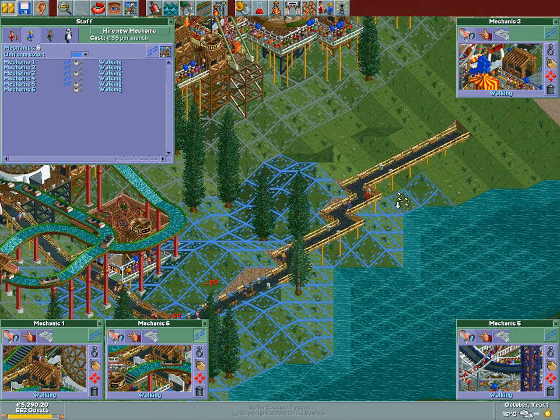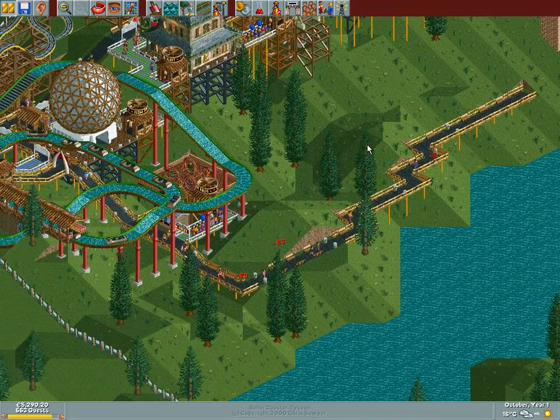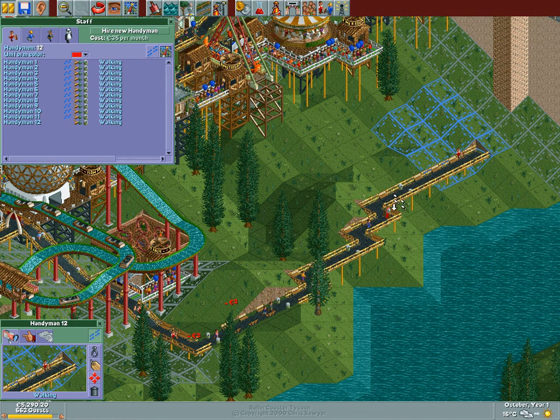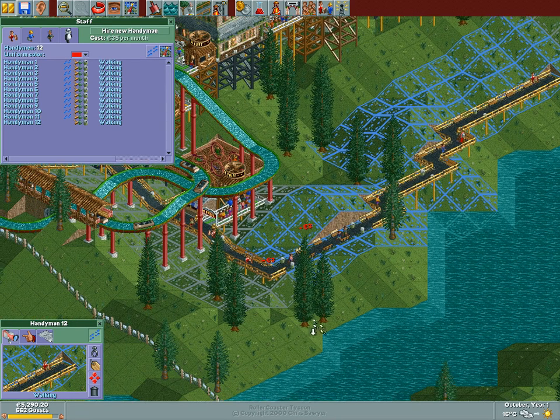I hope it will work. It's kind of like a first thing. It's just a theory, and I thought, why not try it? So this should cover our bases pretty much, I hope. We also need a handyman here. Kind of important, you know, to keep the tarmac clean. You'll just have this new stretch here, like that.